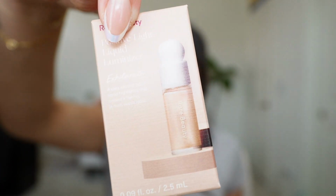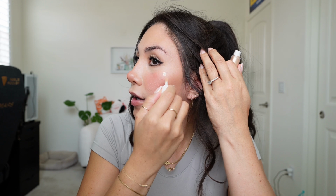My next mini is an illuminator slash highlighter. This is from Rare Beauty, and I'm gonna use it on this coral side since I already kind of applied highlighter on this side. I know this is an older product, but I've actually never tried it. I'm only gonna add one dot because their blushes, I know, go a long way, so I'm pretty sure this illuminator might be the same. So I'm just gonna blend this out. Oh wow, this is really pretty, and it's really dewy.